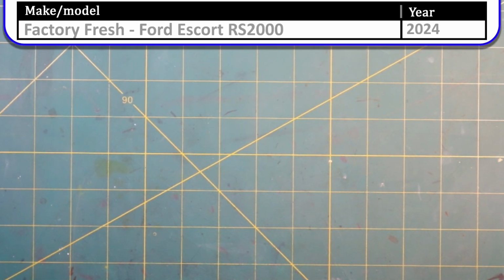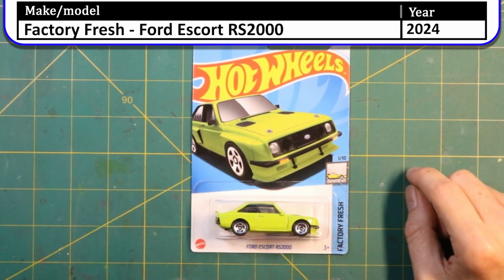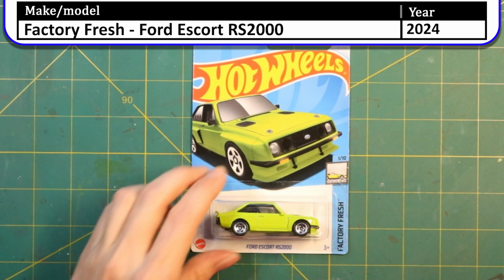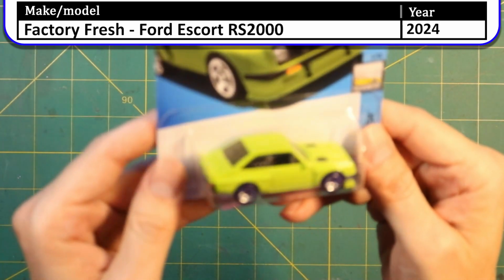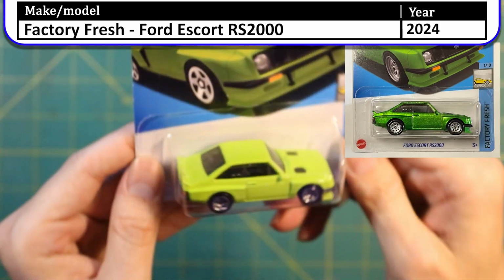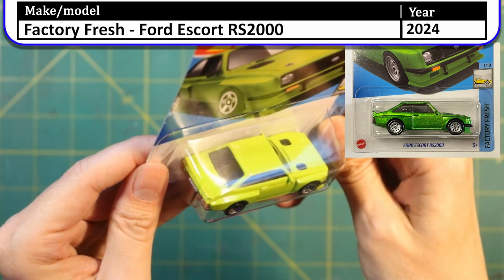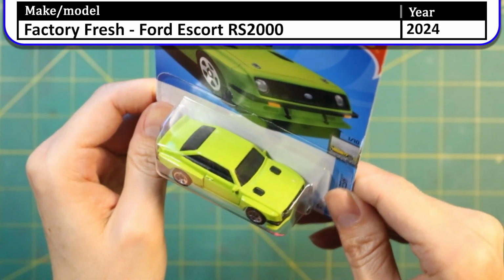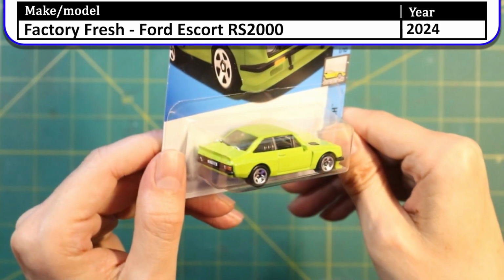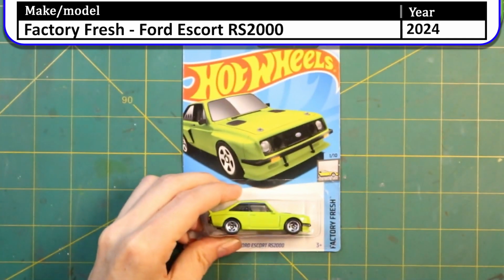Speaking of treasure hunts but not being a treasure hunt, here we have the Ford Escort RS 2000. This is part of the Factory Fresh series. They do have this one in a Super Treasure Hunt. This one is not it. The Super Treasure Hunt is a candy apple green with like glitter and sparkles in it. It's quite cool looking, but this one actually is a good looking green color too, so I picked it up anyways. Cool to have for my collection.